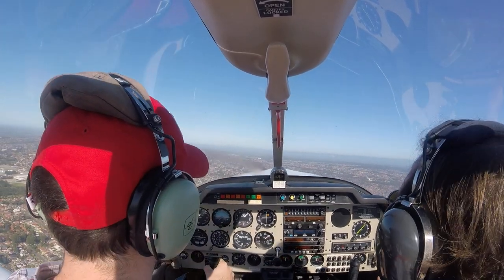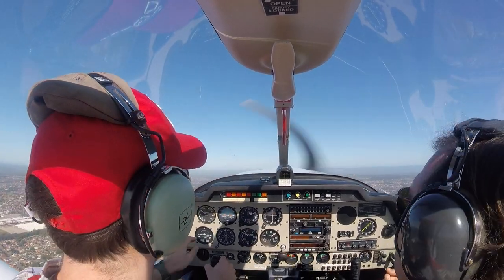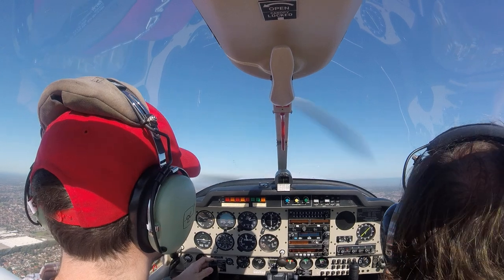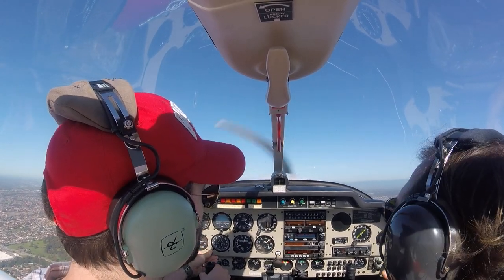Zulu India Kilo, depart upwind. Maintain the upwind leg until advised. Passing 2000, runway right, cleared for takeoff. Covering the traffic, we'll maintain upwind until advised and clear for takeoff.